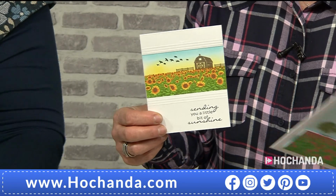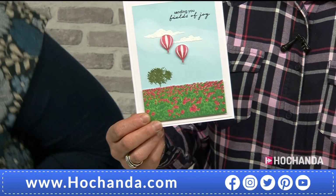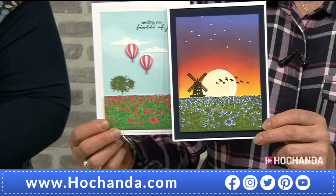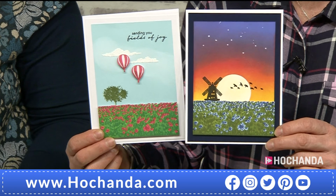Then a field of poppies maybe that you're flying over. Isn't that lovely with that tree in the distance, which looks really effective? But it might not be poppies, it could be cornflowers or tulips that you've got in there. Same stamp, different colours, just so beautiful and effective.